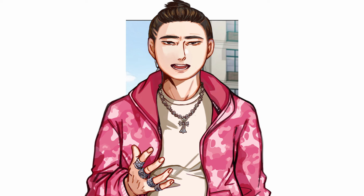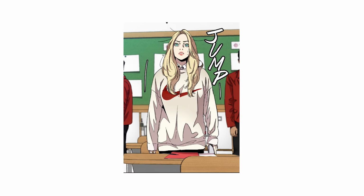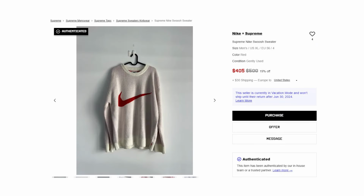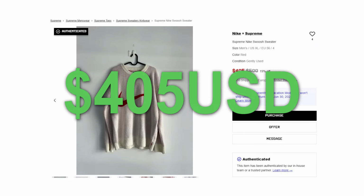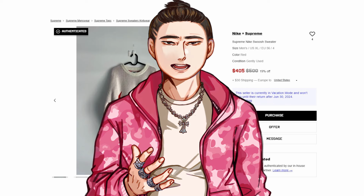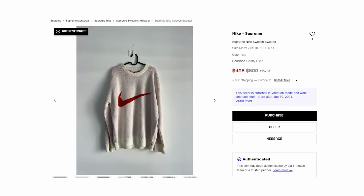Shelly's next outfit has her in the same miniskirt, white button-up, and a sweatshirt. This sweatshirt is, once again, that super clean look, this time with a big Nike swoosh. This is the Nike and Supreme swoosh sweater. A listing on Grailed, authenticated, selling for $405 US. This was the only size I could find on Grailed for this colorway. On StockX, the listings are absurdly more expensive, so I'd just wait and hope someone lists one on Grailed in your size, rather than paying like triple on StockX.